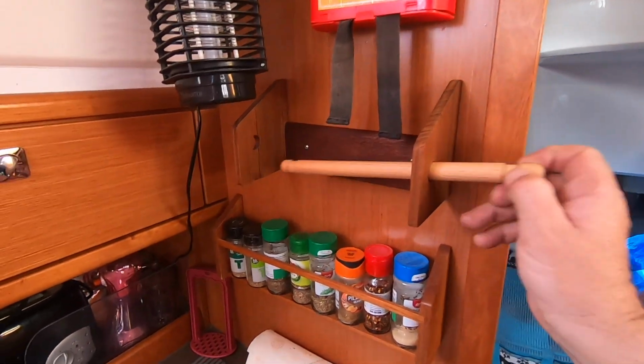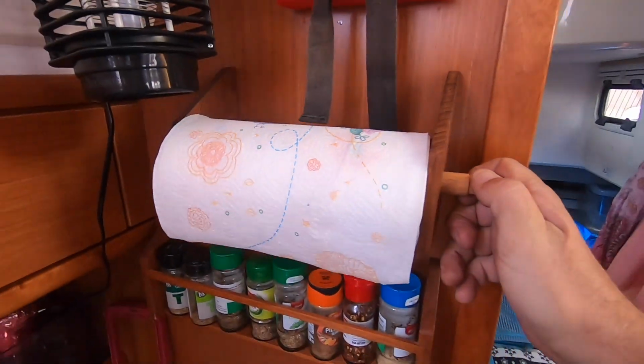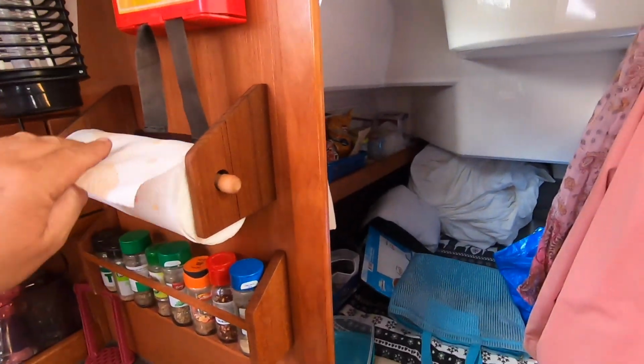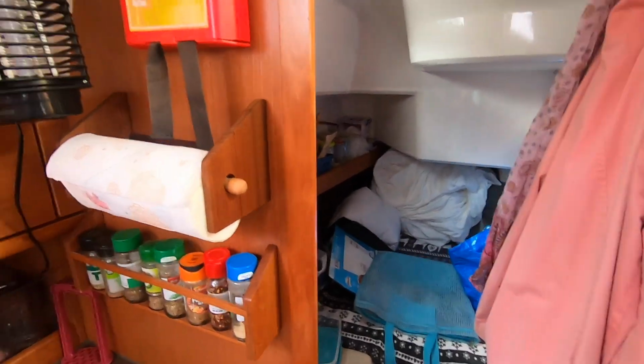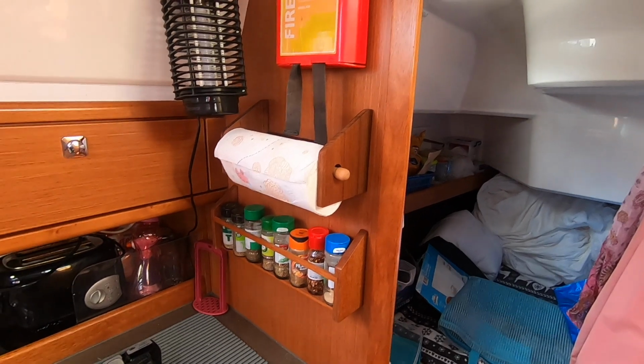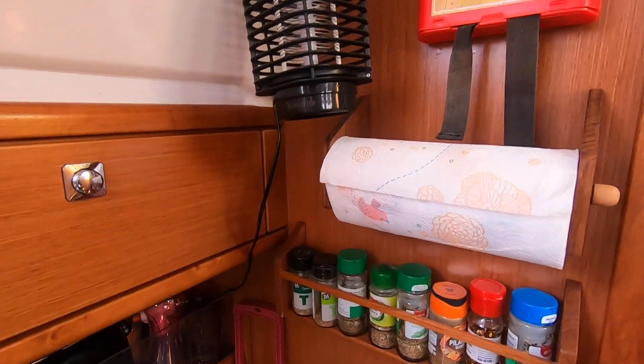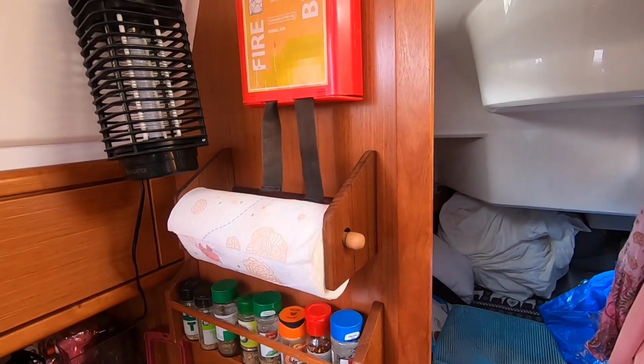towel roll. Let's put the thing up in the right place. Hang on. Goes in there like that. Perfect. Matching teak, similar design, teak and mahogany. Job's a good one.